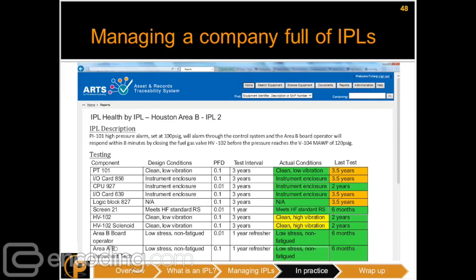We're also going to look at when the last test was actually done. So if it's overdue, well, that's an issue. We're not meeting the specifications that we put out for this IPL when we created it. So that's actually a bit more of a severe issue. We're going to flag that in orange. And what we can do with something like this is look at all of our components of IPLs. We can get an entire list for the entire refinery or even the entire company and say which ones are meeting their requirements, which ones are not. It helps us prioritize fixing these so we know that we're going to be safe overall.